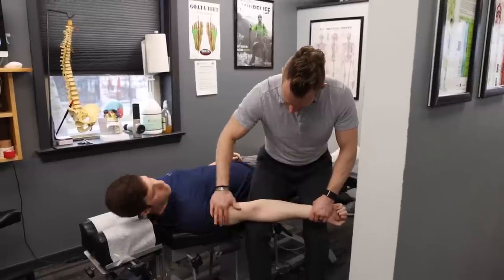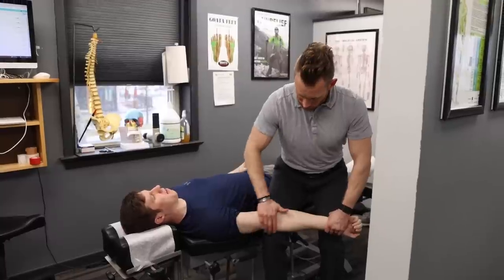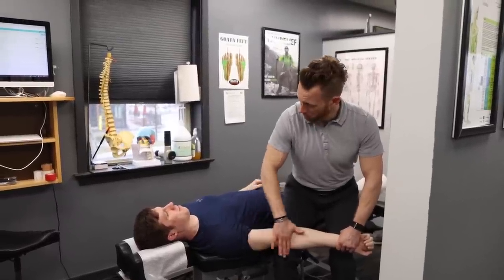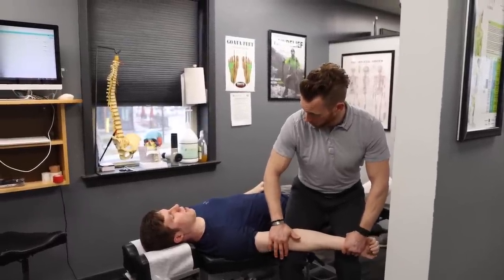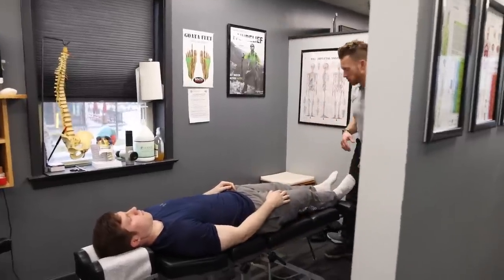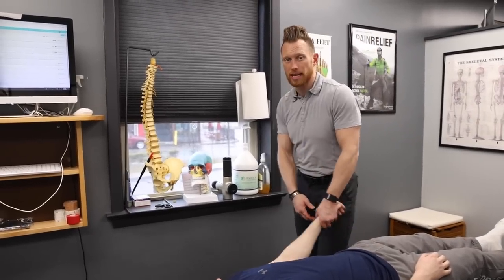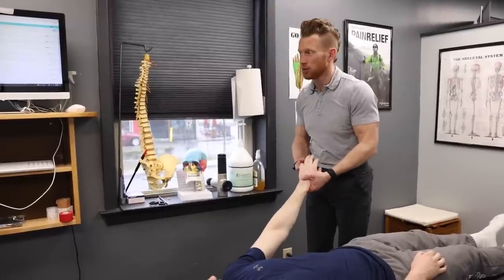What's this scar from right there, actually? I think I had like a little mole or something. Yeah, something like that. They had to freeze it off. Now that may be part of what makes this right arm more contracted than the left arm. Just having any surgery, any stitch, any injury, it creates a little bit of emotional stress, tension, pain, maybe a little bit of soft tissue.